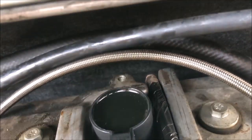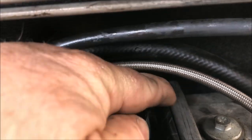Just worked out what that gap's for. It's for the wires for the coils. There you go.